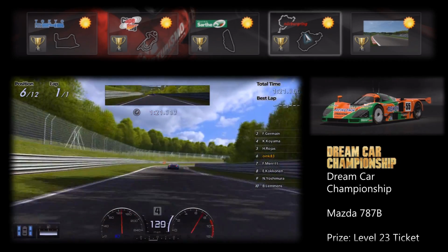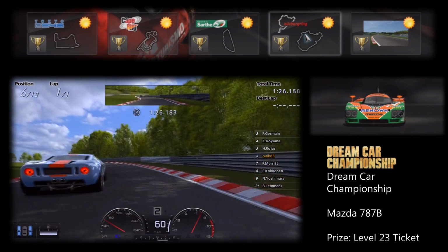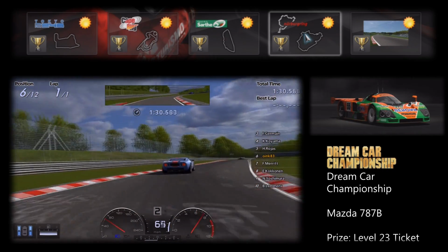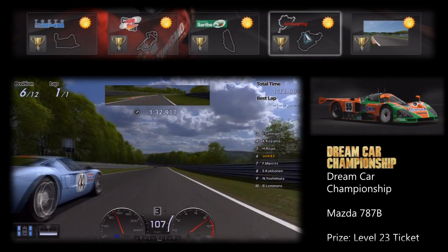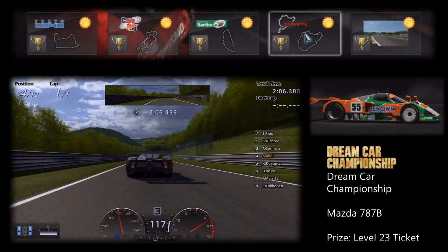Just make that pass when it's safe to do so. As long as you can keep it nice and tidy and not run off too many times, you will find that it's not too hard to make first place. But I get the feeling that with a few offs or a few spins in the grass, this might become a little bit more tricky.